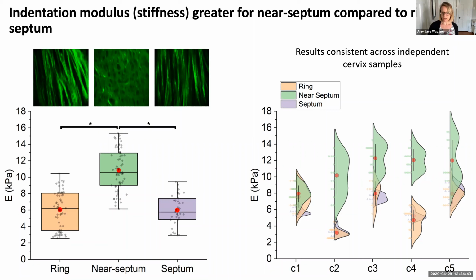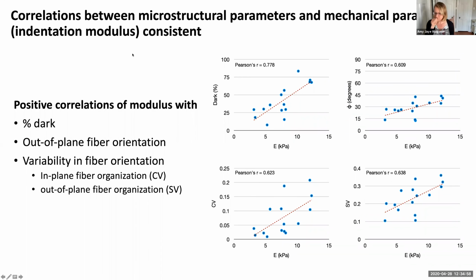And so we do think that this is right, but I have to say that we don't quite understand the results as of yet. We looked at correlations between the microstructural parameters that we got from SHG and the mechanical parameter. And we saw a positive correlation with each of these microstructural parameters that we measured with the modulus. For example, with the amount of dark area, so less collagen, as the amount of dark area increased, the modulus increased, okay? And again, that wasn't expected. We expected that the more dense the collagen, the higher would be the Young's modulus. And so these other parameters similarly increased, and we do not have an explanation for those correlations yet.